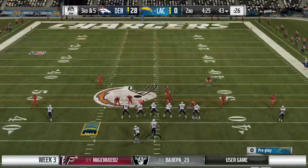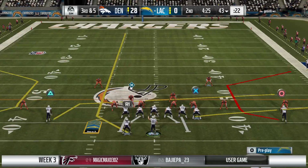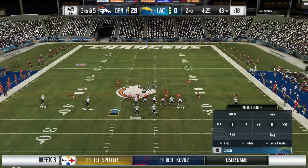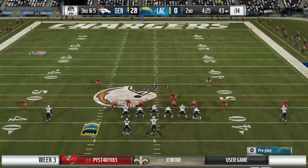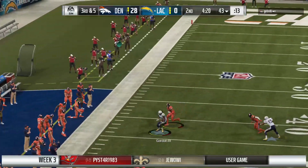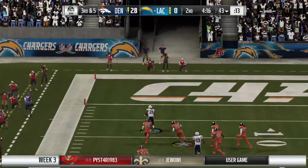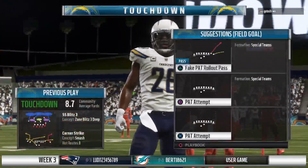The Chargers on third down. They've only converted once in 4 tries. This will be 3rd and 5. They'll look to throw here. Going underneath for Gordon. And shedding him off. Now open field. There goes Melvin Gordon. Touchdown, L.A.